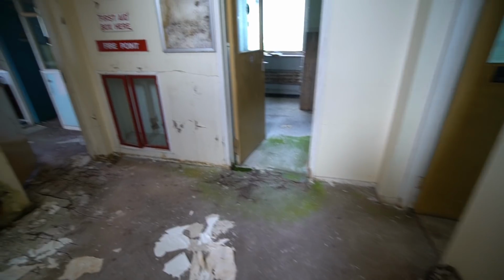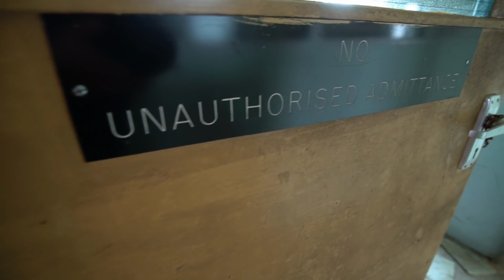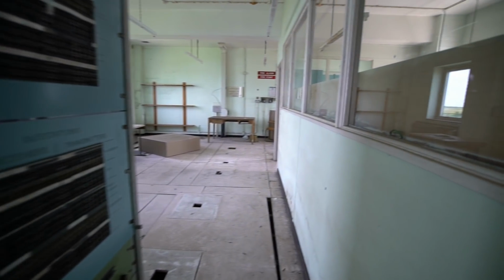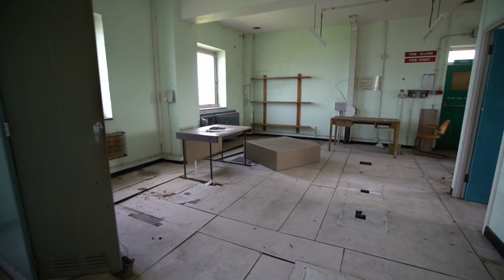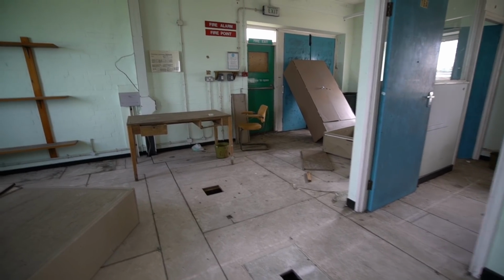It's raining cats and dogs in the Met Office. It goes down a few floors. No unauthorised admittance. I think I've been authorised. I don't know what this place was. Floors feel funny though.